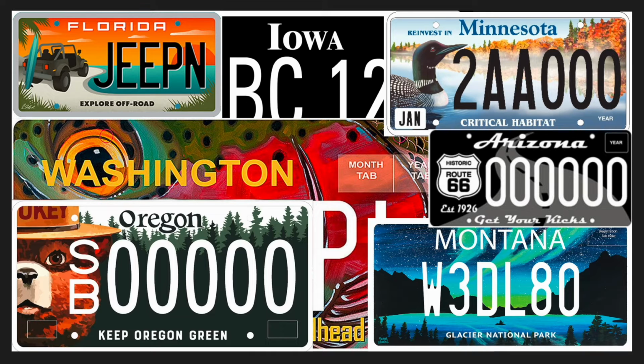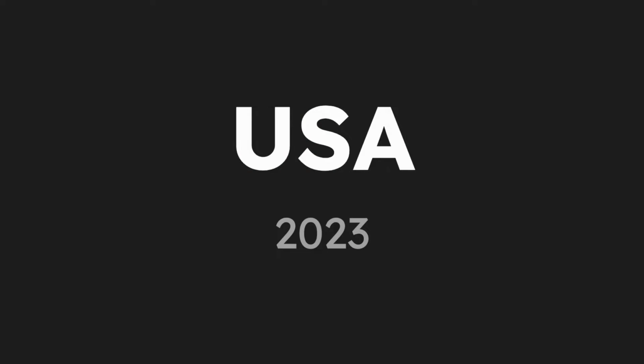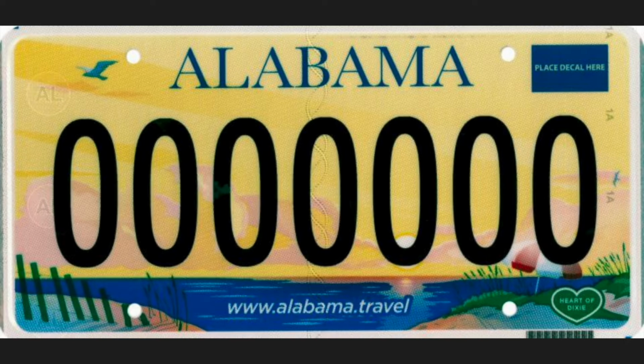It's often the plate that you would be issued free of extra charge, so it's a good way to get a sense of what each state is trying to showcase for the rest of the country, because this is their standard issue license plate. So let's get to it without further ado. Let's start with the United States. We're going to go through alphabetical order. All right, here we go with Alabama.